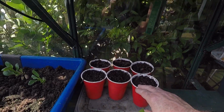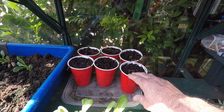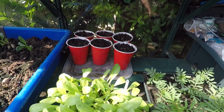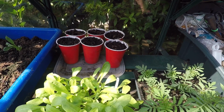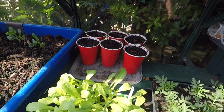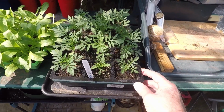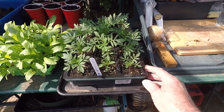Now, I know I said I wasn't going to grow potatoes, but I just couldn't resist it. What happened was I bought some small salad potatoes out of the shop, and I thought, why not? So I'm going to start 6 off in little pots there. When I said we don't eat potatoes much, I just remembered that sometimes when we have our salad, we do eat those very small salad potatoes, so we'll see what happens there. And then we've got our marigolds here that are going to be going in my baskets and dotted around our little patio area.